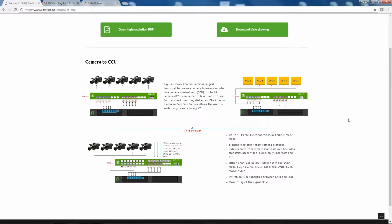So let's talk about what we have here. We've got a Barn1 frame with the camera and the CCU signal feeding into it, and then that goes to the CWDM multiplexer. So let's talk about what that is for a minute. Okay, let me take over, Nick.